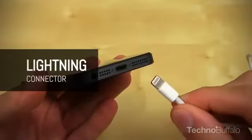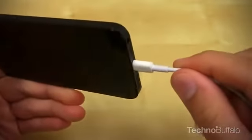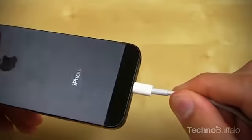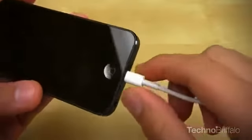The new Lightning connector works just as well as a 30-pin. It charges and syncs. The reversibility of it is quite nice. Where things get a bit hazy and dicey is in the adapters and accessories. The $30 adapter is highway robbery.